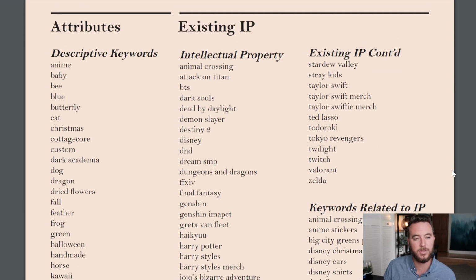But we're going to scroll down to the bottom where we see descriptive keywords. What's great about these descriptive keywords is that they show you the adjectives that people use to describe the products they're interested in whenever they're searching for something on Etsy. So anime, for instance, they're probably not searching for anime comics or anime DVDs. More than likely, they're searching for anime t-shirts, anime stickers, anime socks, anime posters, whatever. So these descriptive keywords are going to help you figure out what Etsy shoppers are most interested in.